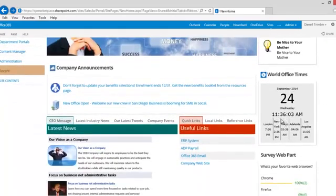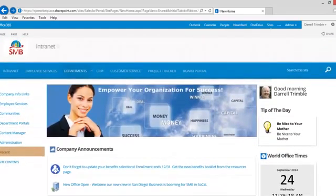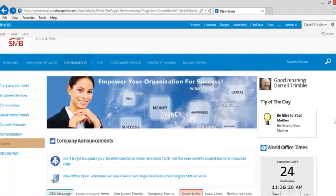Again, this web part here is World Office Times. This is a global company, but if it's not, it could also be a weather web part or other stock ticker, or any number of hundreds of web parts available for SharePoint. And here's a survey or poll web part as well. Now the structure of this page can be changed at any time, and what we've tried to do is put the most important things up front.